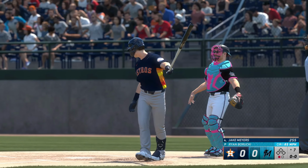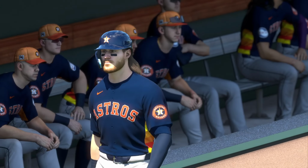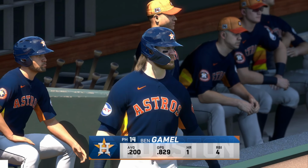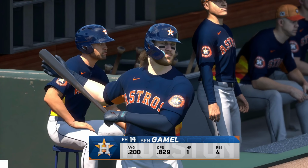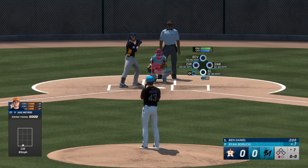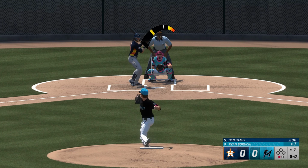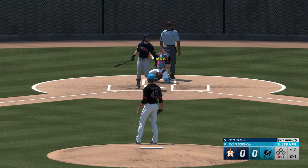Down on strikes. And the leadoff hitter set down to open the 7th. There comes a pinch hitter for the Astros, Ben Gamel. Looking to start something with 1 gone. Fouled off. He was late.